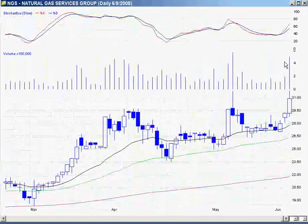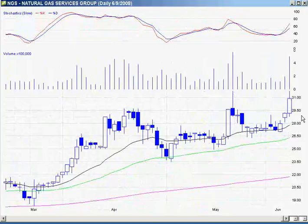The last time we had that big volume spike was back in May. And then we had a follow-up day, and then we had a sell-off. Well, this one we had a big spike up, approaching those highs again. I'm expecting to see a follow-through day tomorrow. Stochastics starting to turn up, starting to get very bullish here as they spread apart. And this just looks like a great play for tomorrow.